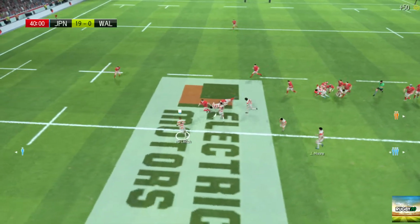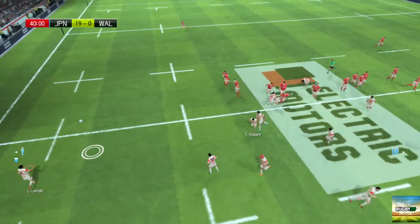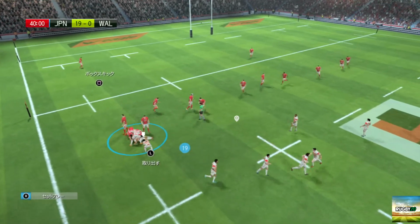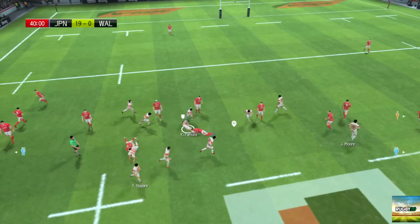Sharp passing. Ruck. And they keep possession. And there are overlaps to be found out wide. It's a ruck. What a tackle. Really sharp thinking for that pass. In they go to the ruck.